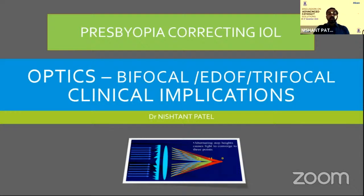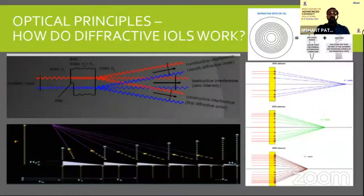The topic today is my take on presbyopia correcting IOL, its optics and its clinical implications. My journey with a diffractive multifocal IOL started in 2005, and it is a decade and a half, and probably today's 20 minutes is in a nutshell of what I have experienced in the last 15 years. We'll start with the basics.